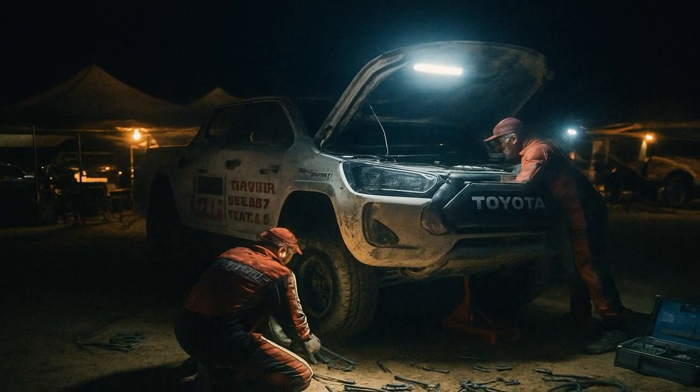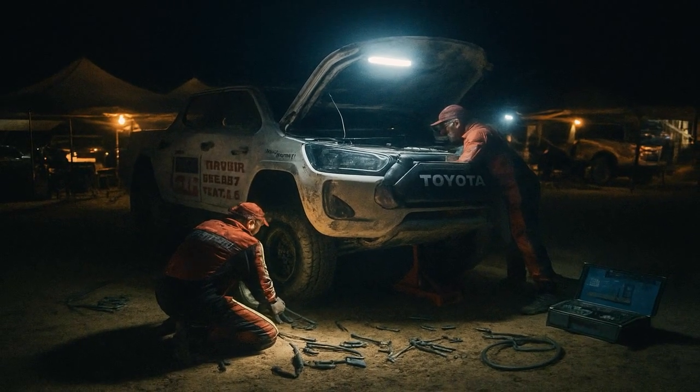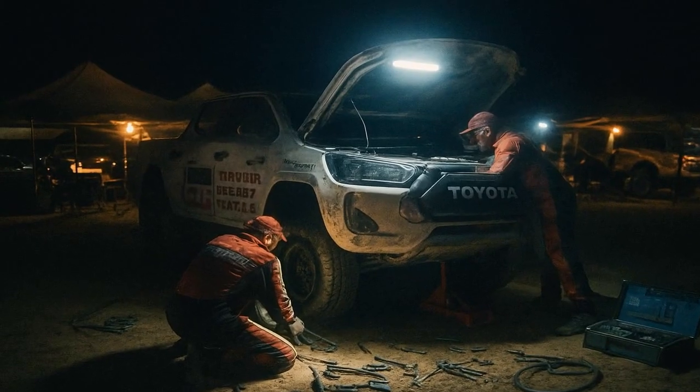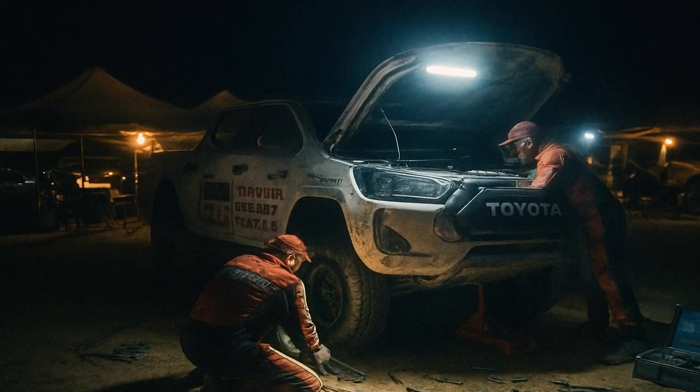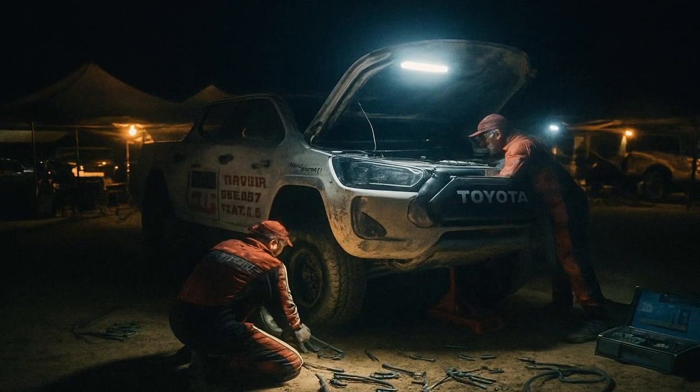Rally competition embodies this approach. Each race provides data. Engineers analyze results. Small improvements follow. Testing validates changes. The next race incorporates improvements. Success comes from accumulating small advantages rather than revolutionary breakthroughs.